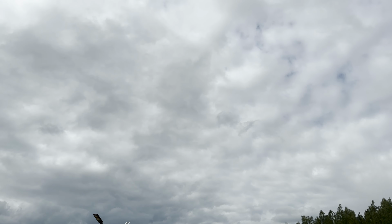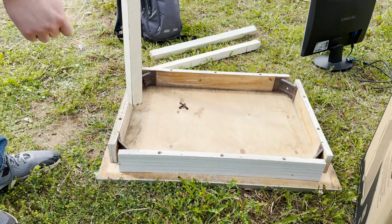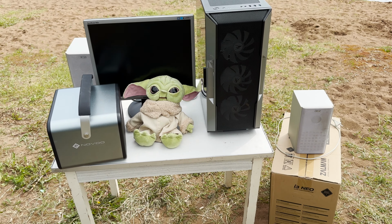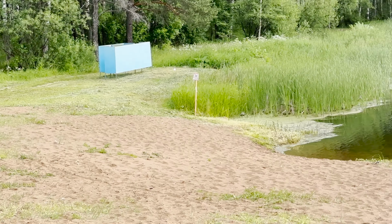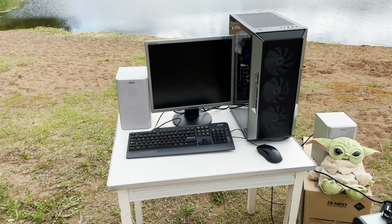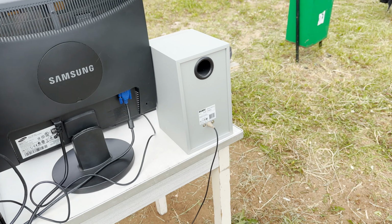Looks like the rain cloud is gone, so we can start to place our stuff. It's almost done. As you can see, we don't have much space. The table is too small. I think these people have no idea what's going on here. Okay, everything is connected. We can forget about cable management. Here you can see one of my USB flash drives with Windows 11 ISO. PC speakers, we are ready to start.